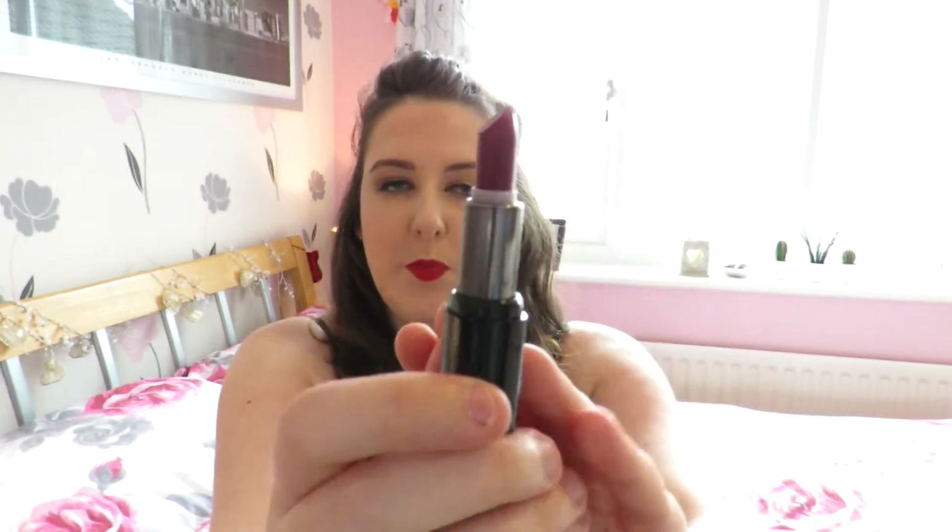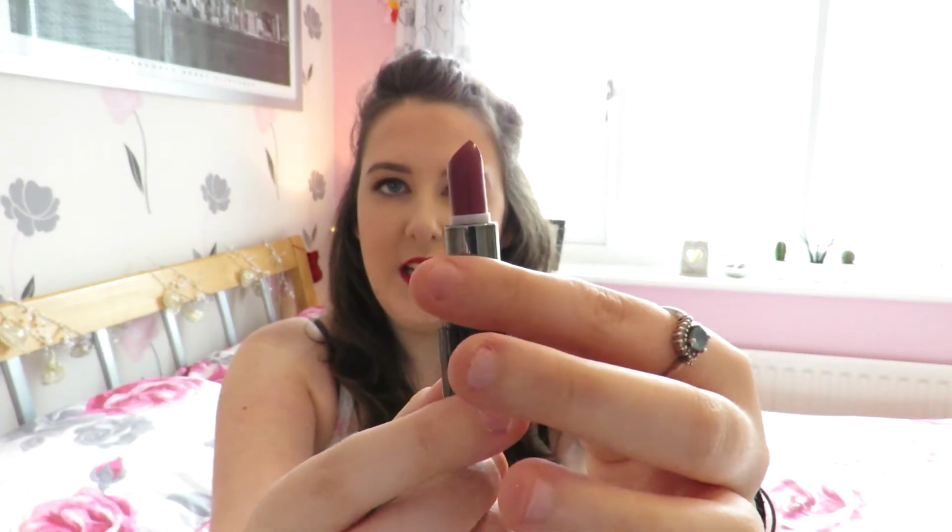So what colour is that officially? Posy Pink. And this one is Be Legendary Lipstick. Slightly darker, yeah. So it's more like a plum colour. And the other one's definitely more of a light pink. Awesome.